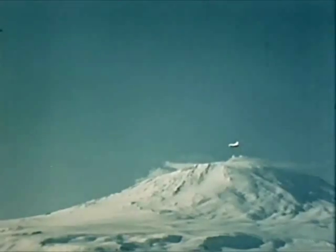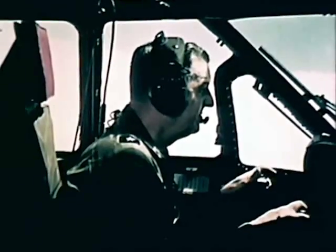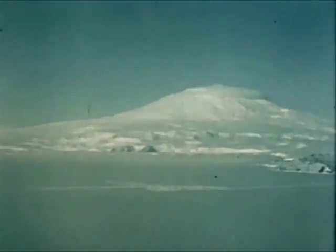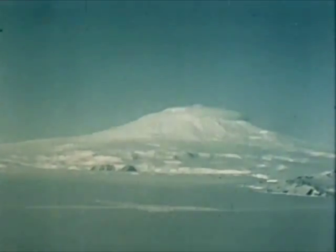Mount Erebus, a familiar landmark to all who fly the route to the pole, appears in the pale early morning sunshine of the 24-hour daylight. It's the only active volcano in this part of the world and signals the end of the 12-hour flight.